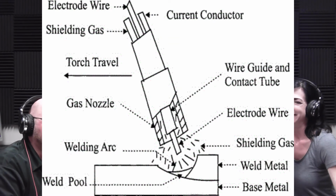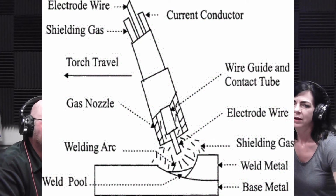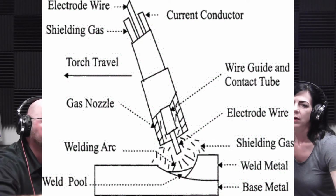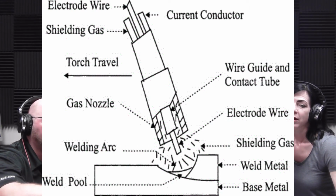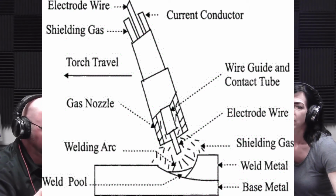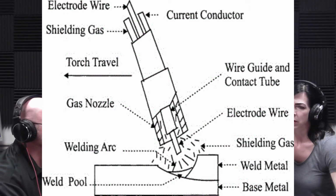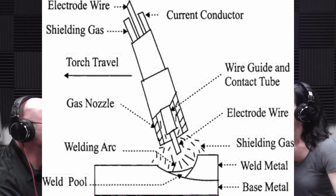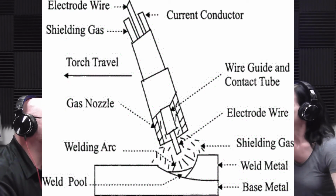Okay, so this is just another view, and you can see the electrode wire, the shielding gas there, the weld metal, and all that. And so the welding arc, I didn't draw this picture, so shout out to whoever did, but it just is creating this arc, and that's kind of what's going on. But the wire is the key. The electrode wire, what type of wire it is, has to match the material that you're welding. That's the long and short of it.